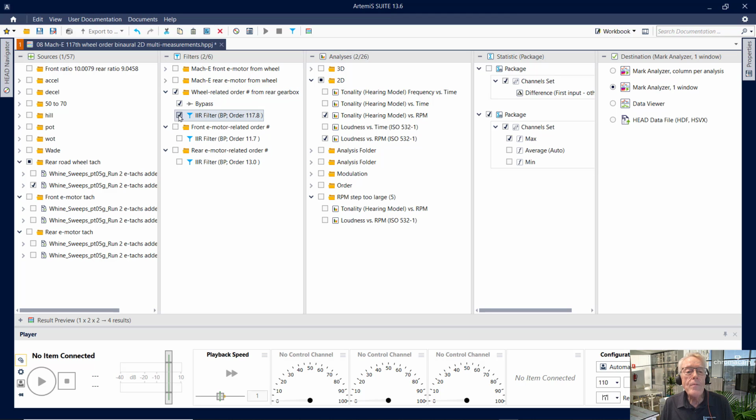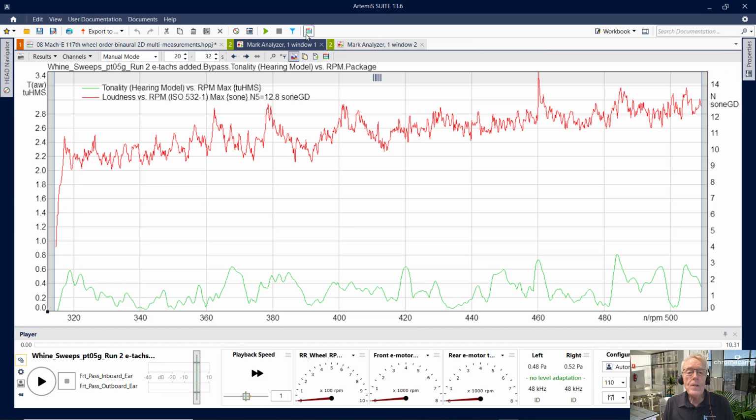No filtering and filtering. So when you have filtering, you can put bypass in the filter pool as well and get a result without the filters. So that's what we're going to do. And we're going to look at the whole signal and then the signal only in the order tracking band centered on the 117.75th order. So this is the whole thing.